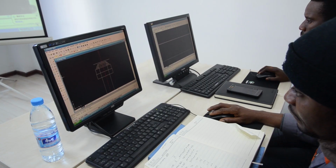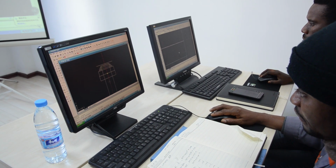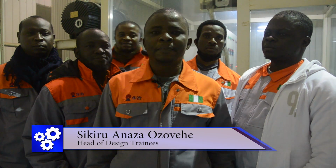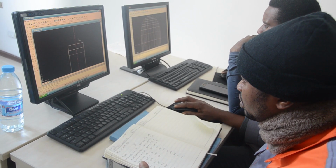Transformer design is a complex task in which the engineers have to ensure that compatibility with the imposed specifications is met while keeping manufacturing at low cost. I am the technical director of this team. We are in charge of the design of this transformer manufacturing plant. Design, as you know, is the heart of the transformer manufacturing plant.